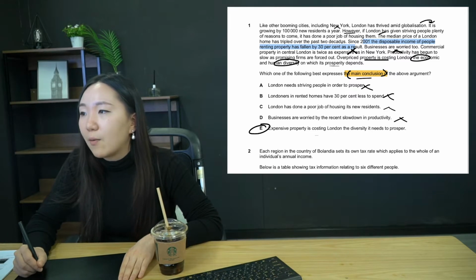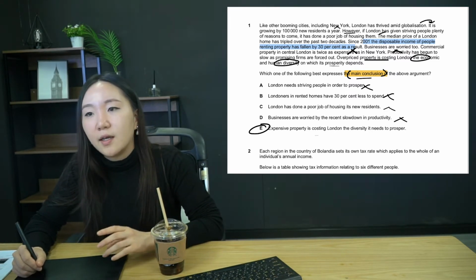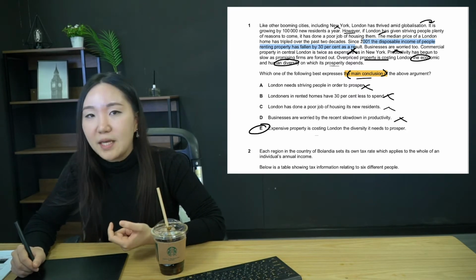I also can see, however, in here: something is unlikely to be a main conclusion by nature of it being a "however" sentence.